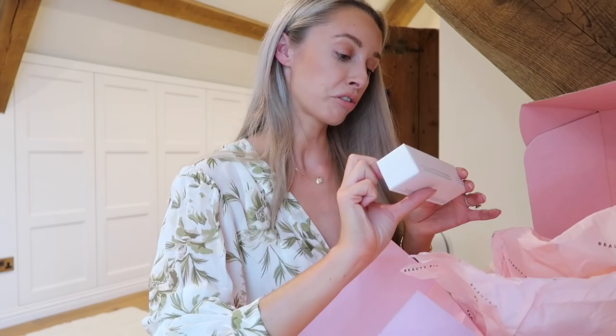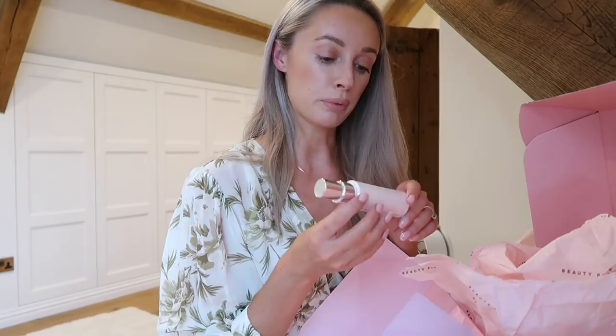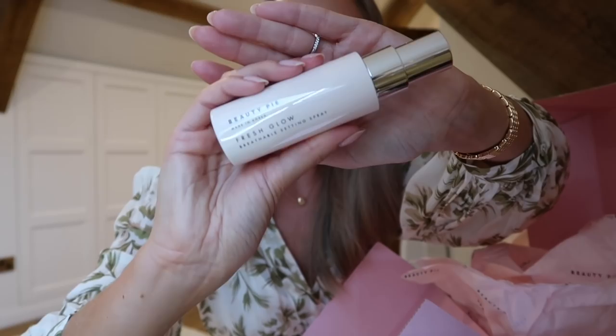Fresh Glow Breathable Setting Spray. Setting sprays are another thing which just really shouldn't be that expensive, but they are. Gosh, this looks gorgeous. Made in Korea. It's in this most lovely light pink tube. It always looks very simple, understated, and yet luxurious. That's a really good size for a handbag.